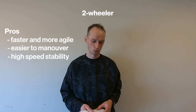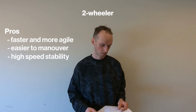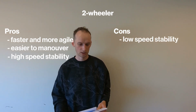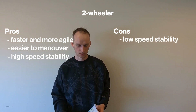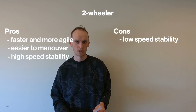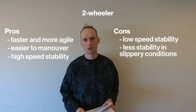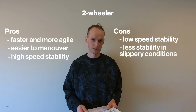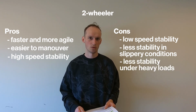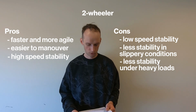If you go fast with the two-wheeler, you're very stable, but with a three-wheeler, it can get wobbly. The cons of the two-wheeler is the low-speed stability, that there's just not so much of it. And then you have the risk of tipping over in slippery conditions. So the front wheel can be light, especially without any cargo on it, and it has less stability with heavy loads. So if you're carrying around 100 kilos at a time, then the three-wheeler will be more stable for sure.